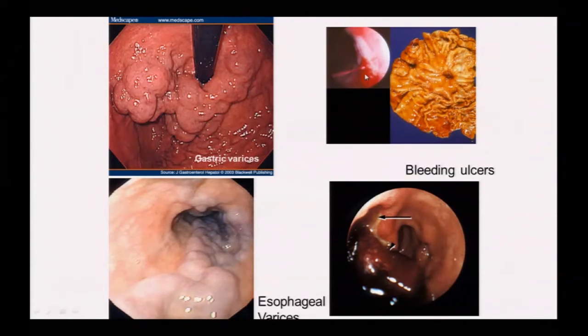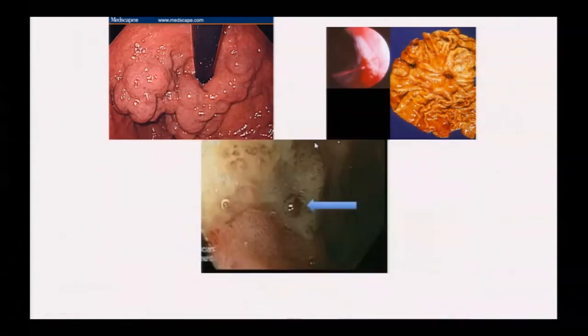This is actually what a spurting blood vessel looks like. You can see the ulcer here in the stomach, and I guess the poor guy went to surgery, and that's what they're showing you here. But this is what it looks like. This is actually very easy to treat. To be honest with you, it's exciting but very easy to treat.